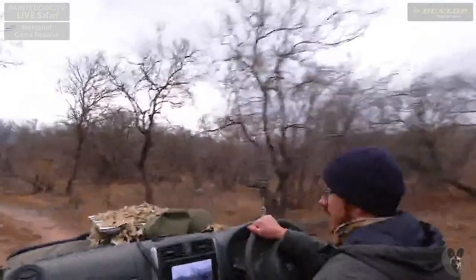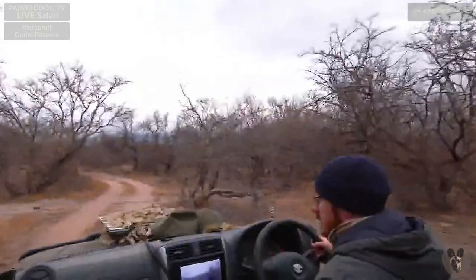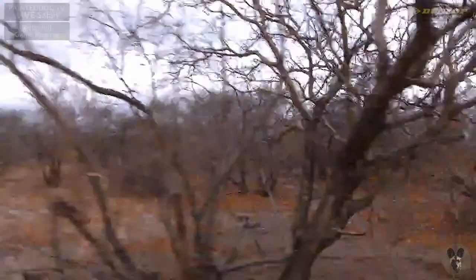And then while we're getting through the admin while looking for these wild dogs, some nice little clearings through there. I thought something caught my eye, but I think it's a log or a rock.